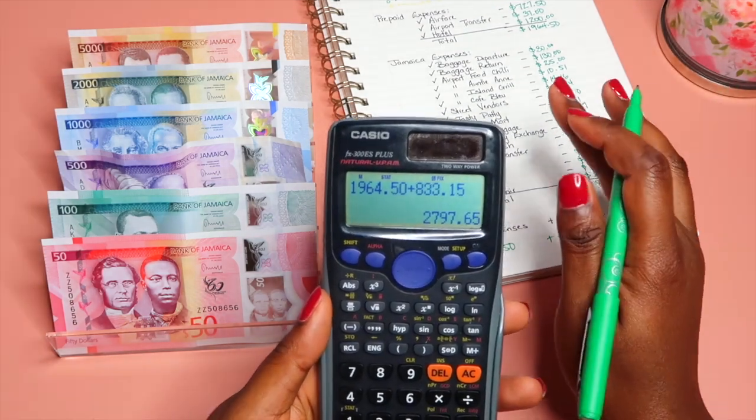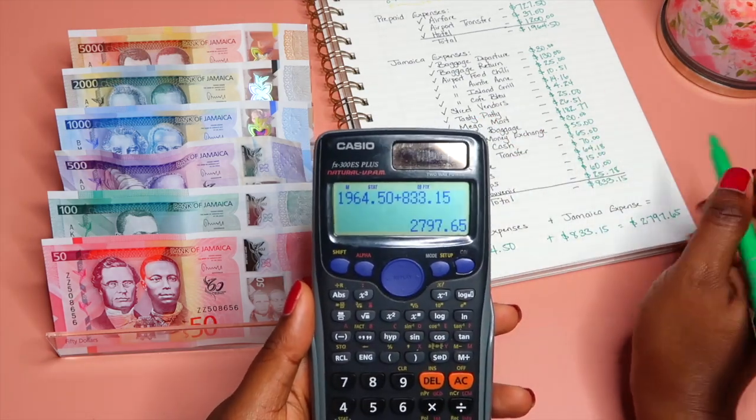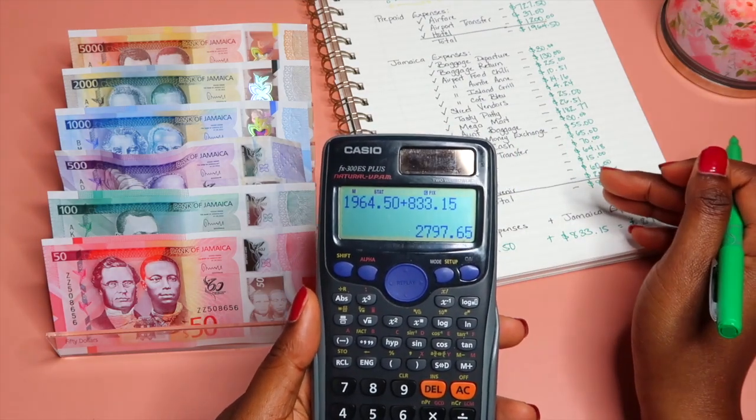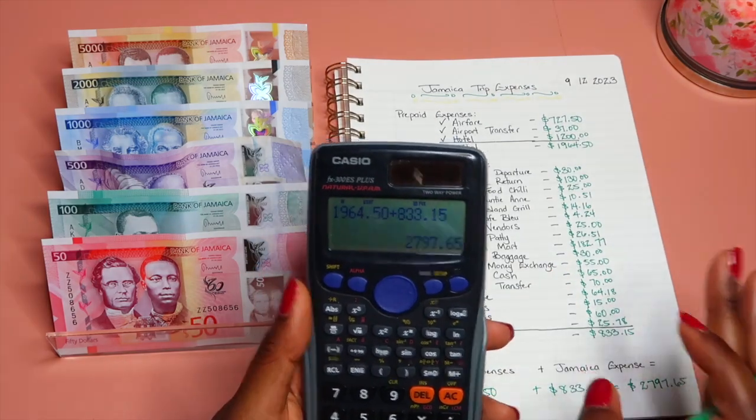And bear in mind, some of these expenses here were split between 3 people, or I never paid for some of them. So $2,797.65. Wow, that is how much the total trip cost me.